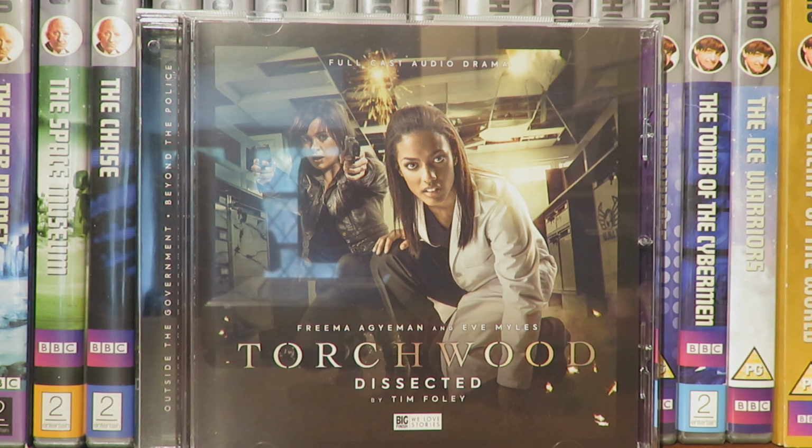So overall, I'm going to give Torchwood Dissected an 8.5 out of 10. I really did enjoy this one. I thought it's just rich in character, with some great twists and turns. The sound design's excellent. The little touch of the sound design at the beginning, with the muffled and quieter sound to give you the impression that you're the body in the bag, I just think that was a great little touch.